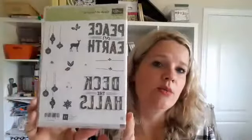Okay, so this is the free stamp set that you get. If you buy the starter kit, you would be on my team. Yay! And you would get the Carols of Christmas stamp set. This is probably going to be my new favorite stamp in the whole catalog. I haven't seen the holiday catalog yet. I don't get to see it until next week. But I just have a feeling because Deck the Halls is one of my all-time favorite sentiments on a card, or pretty much for the season too. Love this stamp set.